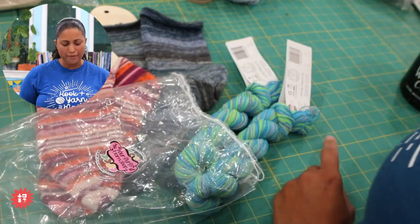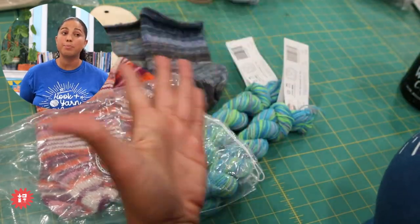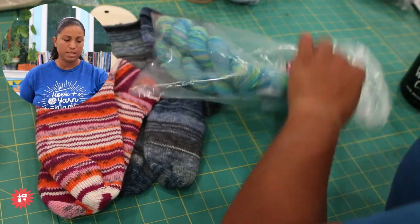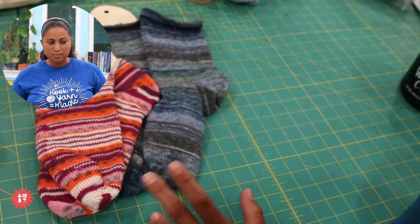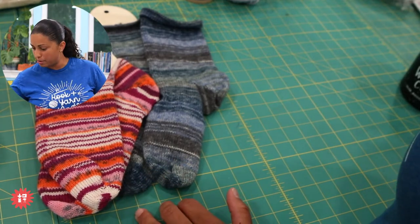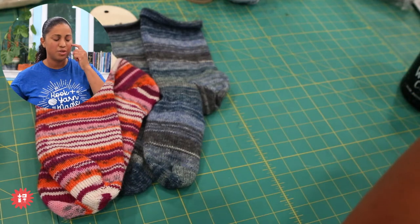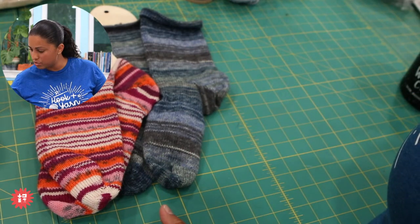I'm going to look it up on Ravelry because, you know, on Ravelry, you can type in the type of yarn and then see what type of projects people have made with that yarn. So that usually is a good place to start to give me some inspiration. I think some of the ladies at the retreat did mention that they make socks with it too. I don't know how that would work for me, but we'll see. We'll definitely do some research.